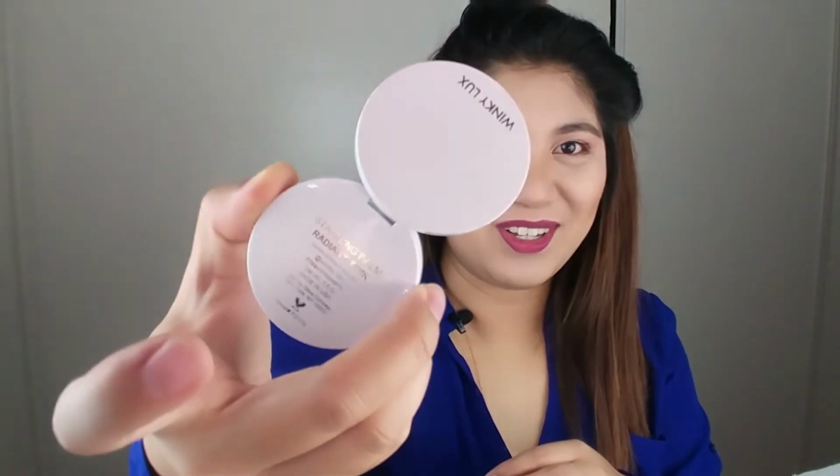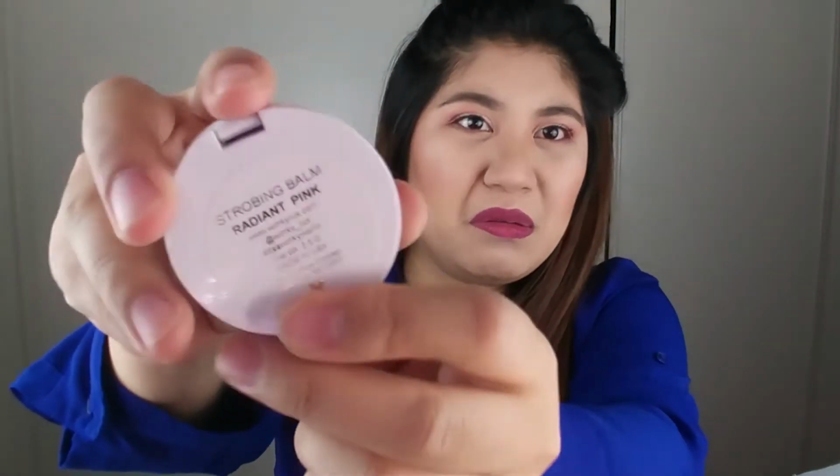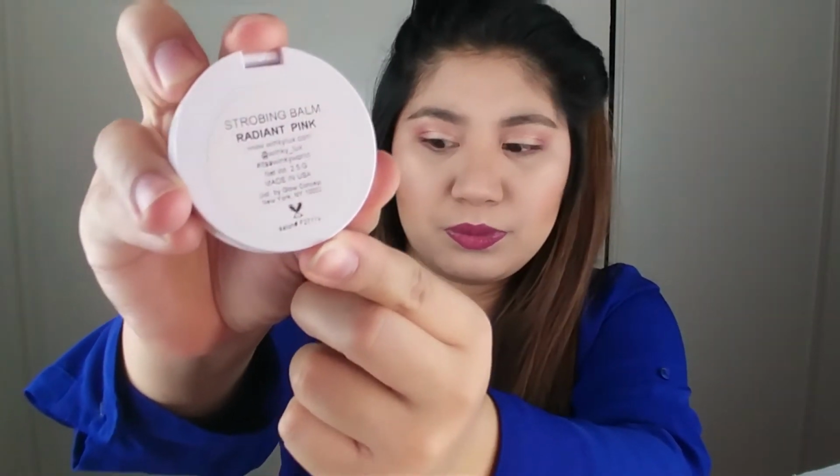So, let's start with Strobing Balm Radiant Pink. I think it's a blush. Blush ba to? Or highlights? Ganda oh. Cutie cute. I think full size to. And then there, Strobing Balm. So parang highlights.